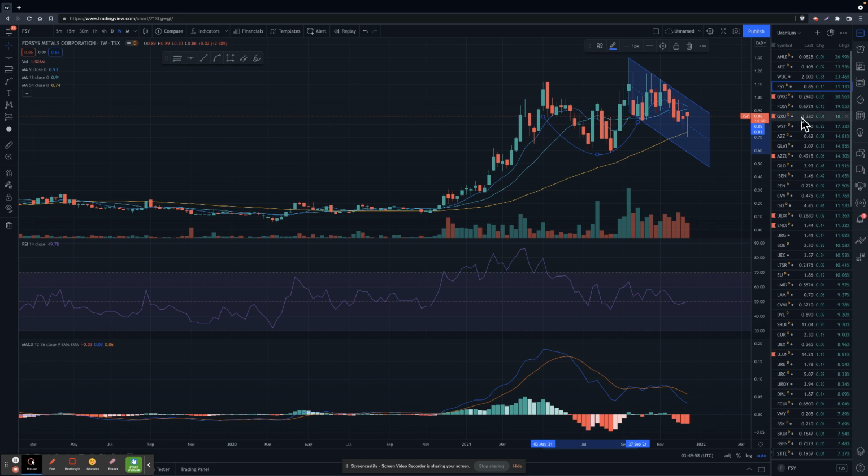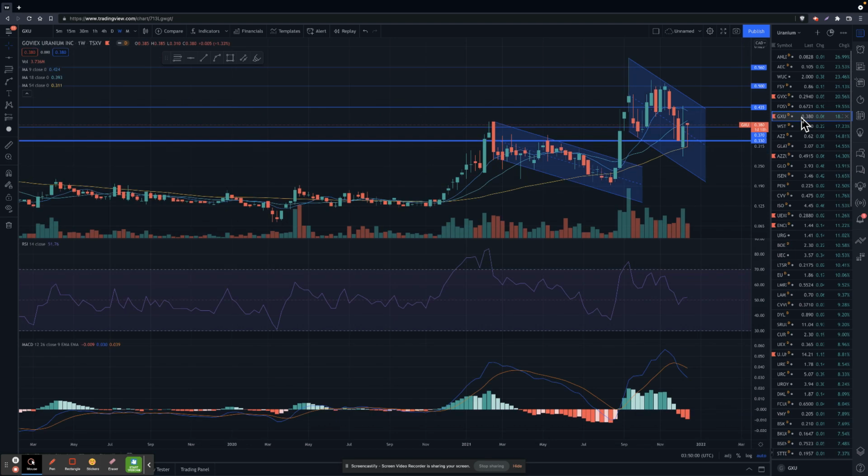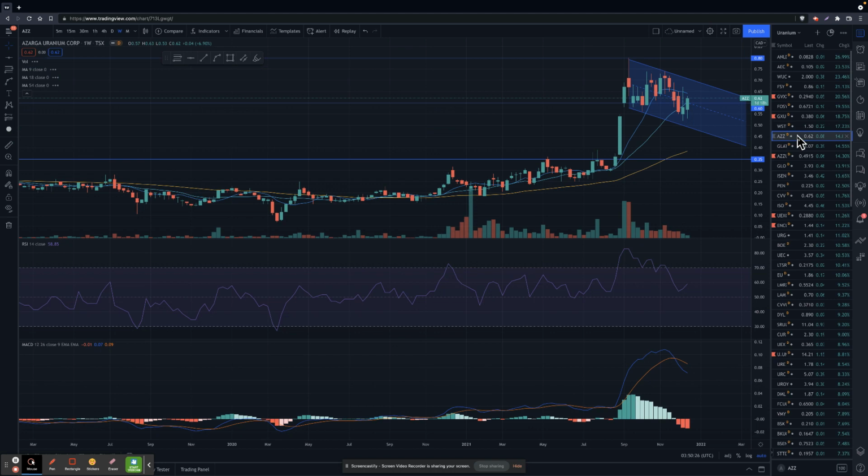Next was GoVX. GoVX had a nice move, and you see how it trades in ranges. So we've got one breakout consolidation, another breakout, bullish flag consolidation. I think we're about to set the stage for another breakout. Above 44 is where I would need to see a breakout here, and we'll see how it goes. But if it breaks 44, I would look to see a move into the 70 to 80 cent zone. So I like what I'm seeing on GoVX right now.